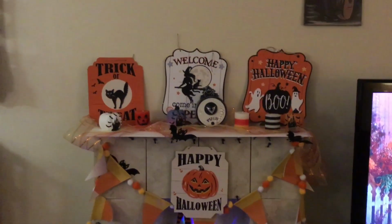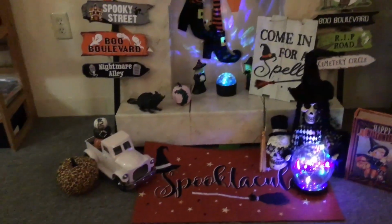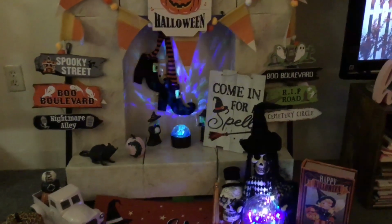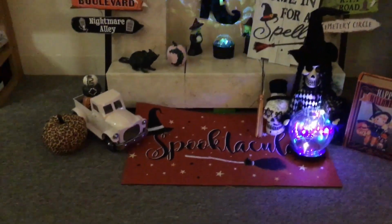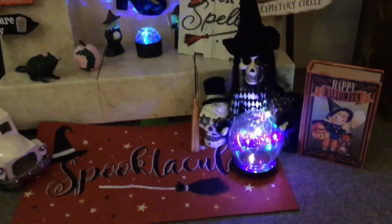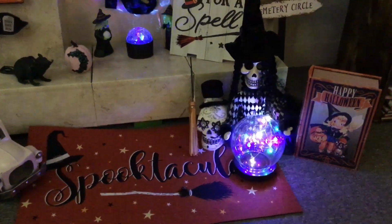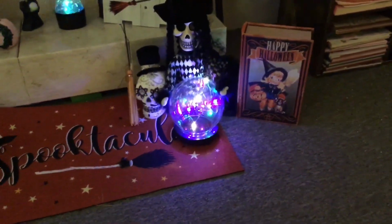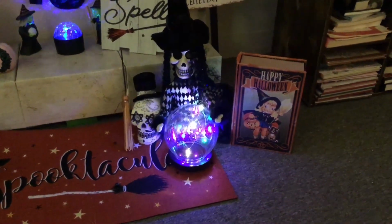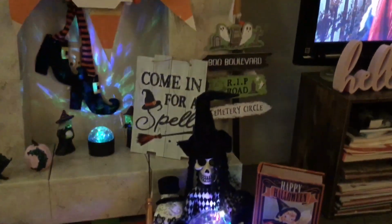So guys, if you've been following me, on Friday I decorate my mantle. I call it Fireplace Friday, and I like to switch it up every time. Now I have left a few of the same things on it from last week, like the skeleton witch, but this time she's looking into her crystal ball. And I put the Happy Halloween book next to her because I guess that must be her kind of spell book, right? And she's saying, come in for a spell.